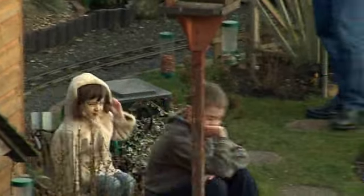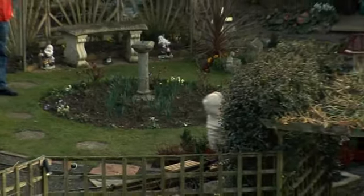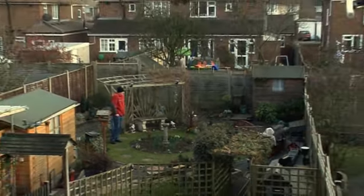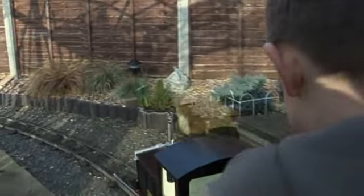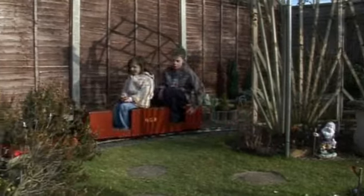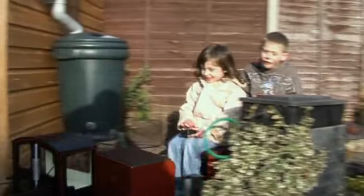After modelling in 16mm, Richard decided to take a step up and constructed a 5-inch gauge railway system in his suburban back garden. There's a branch line to a terminus station, circular running track, sidings, water tank, and all the other paraphernalia one associates with a well-run railway. Richard also constructed all the rolling stock, including this battery-driven loco, which has proved to be something of a winner to both adults and children.